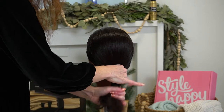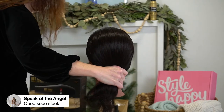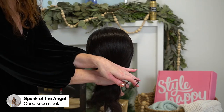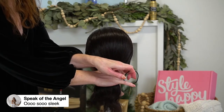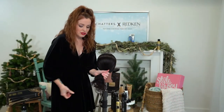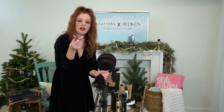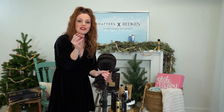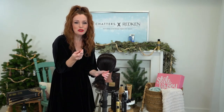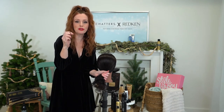I'm holding it. Now remember that elastic that I had ready to go? This is why I have it ready, because you can see I don't want to take both my hands off to grab and do this little technique here. So I'm just grabbing this with my hand so I can switch. Have you ever had that situation where you have that one elastic and you try to wrap your hair around it and it's not snug enough? So you go and you try to wrap it again and it breaks? Or you can't get it around and it's too loose? Well, this is really gonna help to eliminate that.